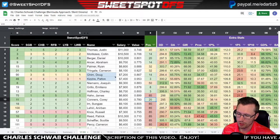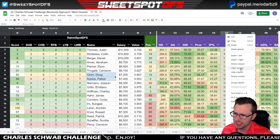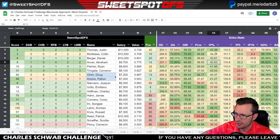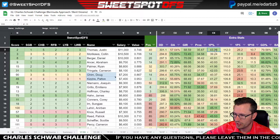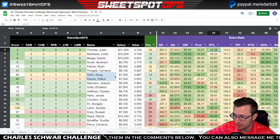Okay. I'll look more into this. Maybe you guys, let me know if you have any ideas of how to look at that kind of stuff. Because obviously 1-putt percentage is something that, it's obviously the likelihood they're going to make a putt from the green. Justin Thomas, that's crazy. His 1-putt percentage is 43%. Not the highest in here.